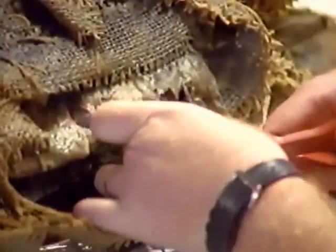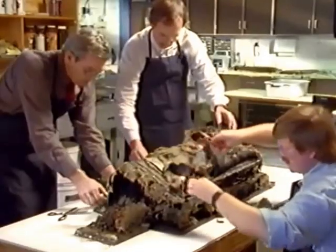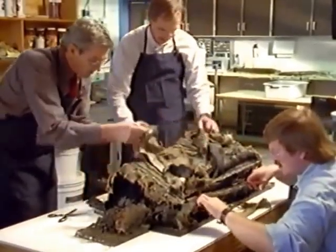And so we want to cut the burlap as low as possible. Is that what you're saying? Correct. Back here, so you don't even have to cut it.